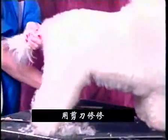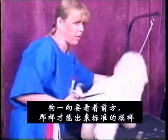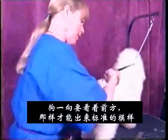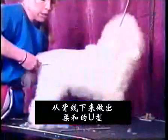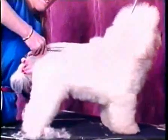The back shot is like a U, so we want to just ease over from the top line into the leg. So we'll pick up our straights again. Turn our dog around. You want them looking forward. When they change their angle, they change everything. So you want them stacked and looking straight forward. Starting at our top line, we'll come right on over and start our soft U. And this U will continue all the way up the body.